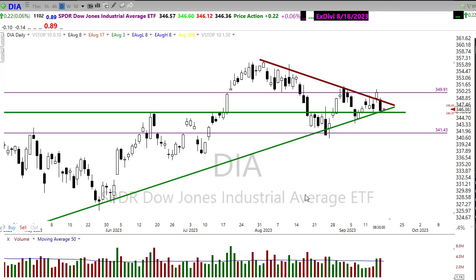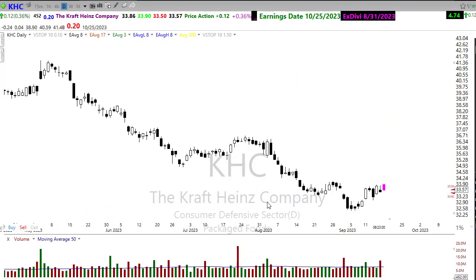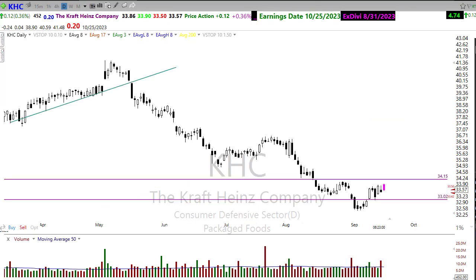Let's take a quick look in here, and let's see if we can take a look at a few stocks that may be setting up and potentially moving. One thing I noticed here, all through last week, we started to see an improvement here in some of our defensive sector stocks.